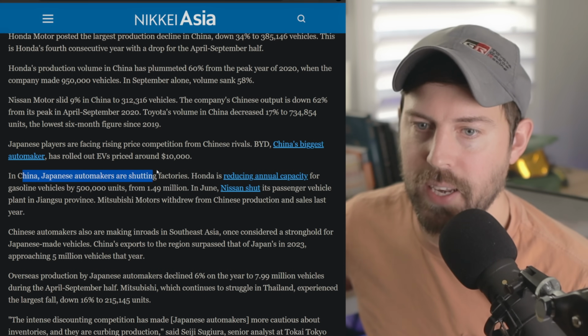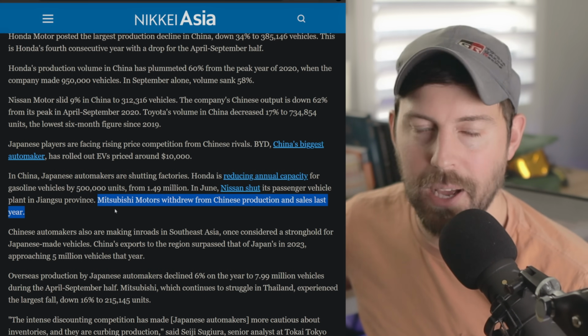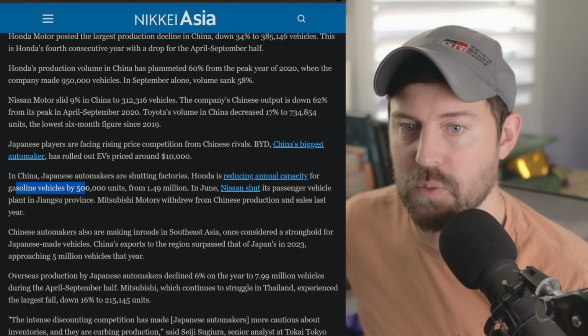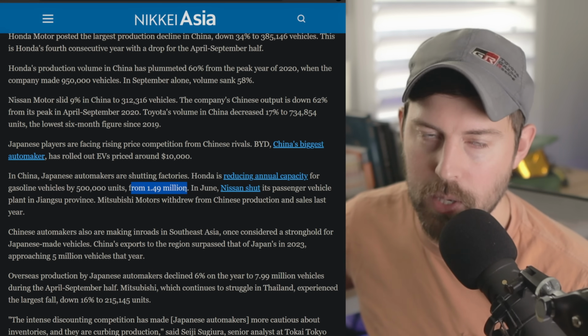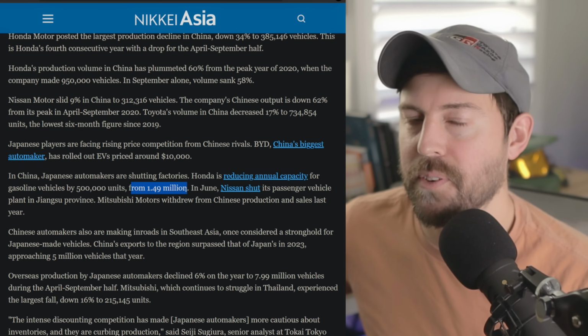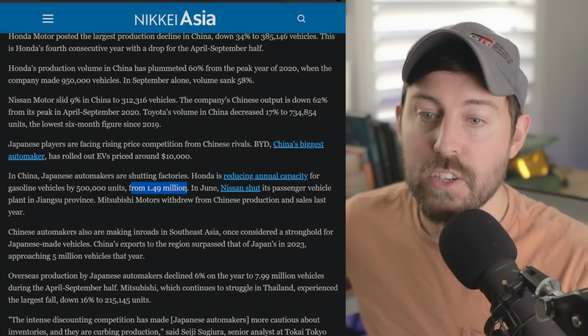So plants are shutting down across the industry. We know Mitsubishi pulled out last year, about a year ago at this point. Honda's reducing annual capacity for gasoline engines by 500,000 from 1.49 million. Now, they never produced that many vehicles. Remember, 950,000 was the peak that they produced, but they have production capacity for 1.5 million.